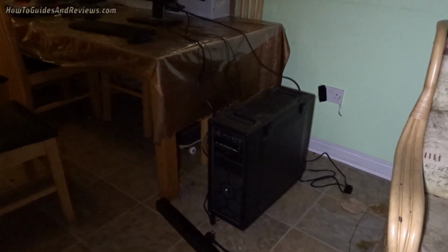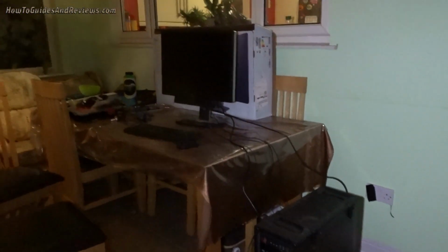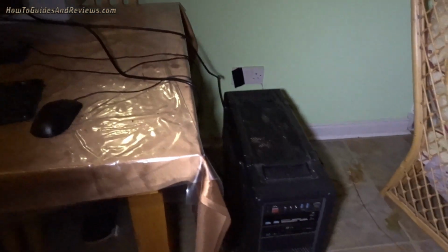Corsair power supply, Corsair case. So all the plans of giving it to Sammy have gone out the window now. I need some work.